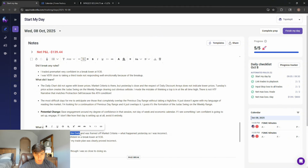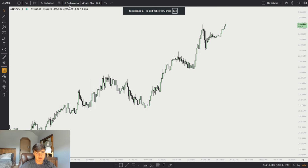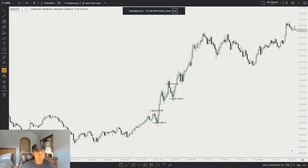So what did I do wrong? My bias lacked reference to the daily and was framed off market criteria and what happened yesterday, so I was incorrect. And y'all know that I really like to play those sells right at 9:30. So if you put the executions on the chart, today I was actually extremely confident in the idea of lower prices. It'll be better if I just pull up the session recording.